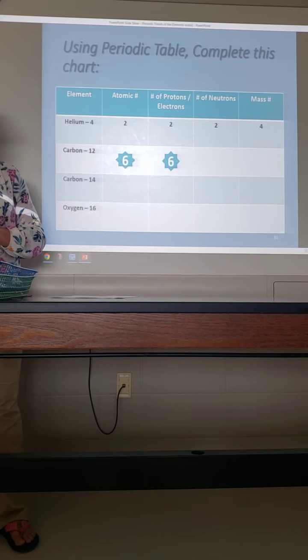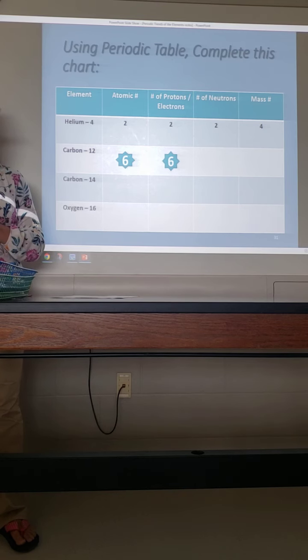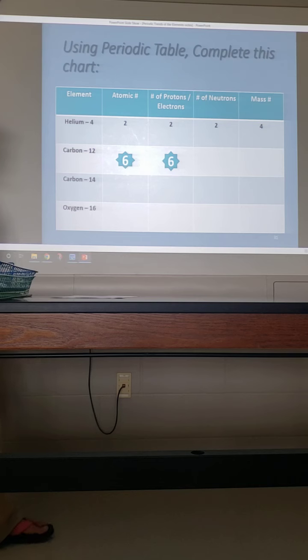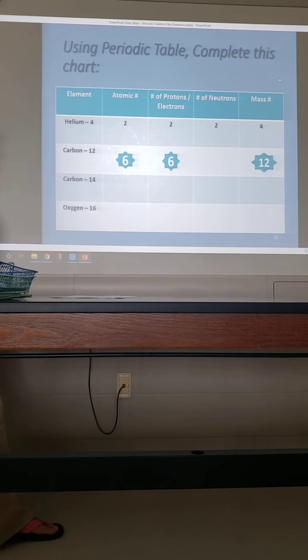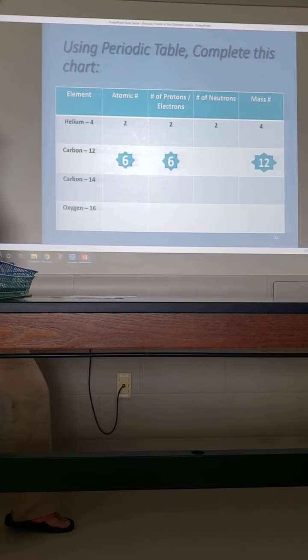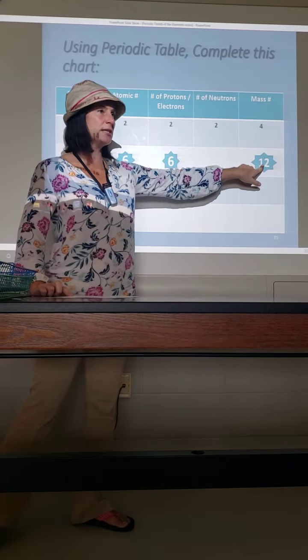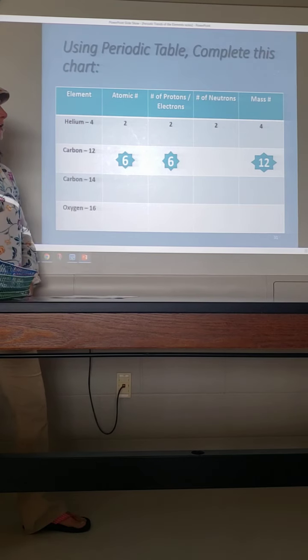All right. I think I skipped mass number. What's the big number that you see for carbon? Brookston? 12. Okay, we'll just round to 12, that's fine. So 12 is our mass number. How do I get the number of neutrons? Gilbert? How about 12 minus 6? You take your mass number, which is protons and neutrons, subtract your atomic number, which is just protons, and that leaves you with your number of neutrons, which would be 6.